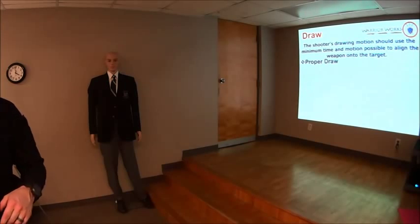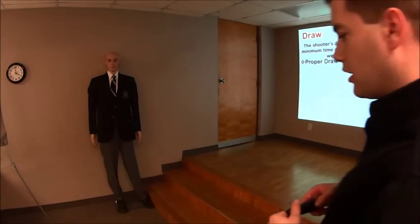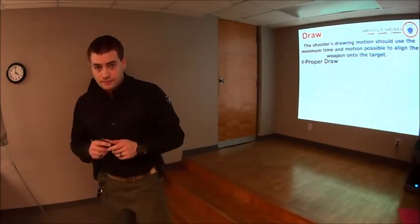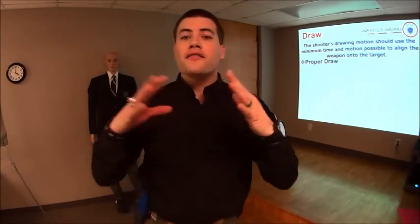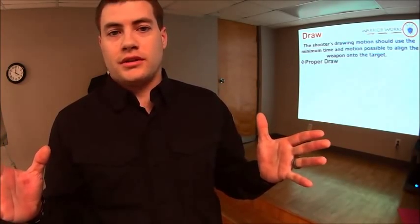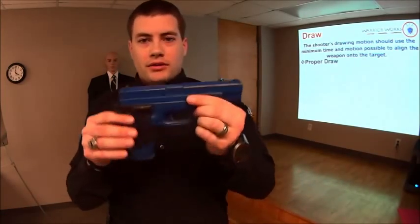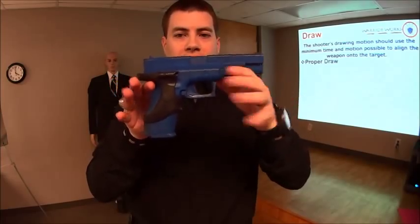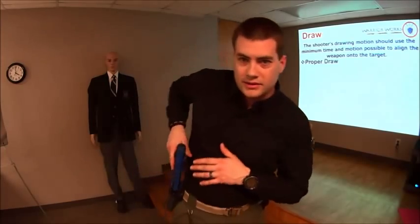Now, draw. You've got a weapon in your holster and a bad guy in your face, and you need to connect those two dots. The way to do that is with draw. This is one of those things that everybody can practice for free. I don't care what the rules are at your range. This is about two or three boxes worth of ammo, this plastic gun here, and they make one for your gun. You just gotta look for it. Get one of these, so even if you live in an apartment, you can practice this kind of stuff.